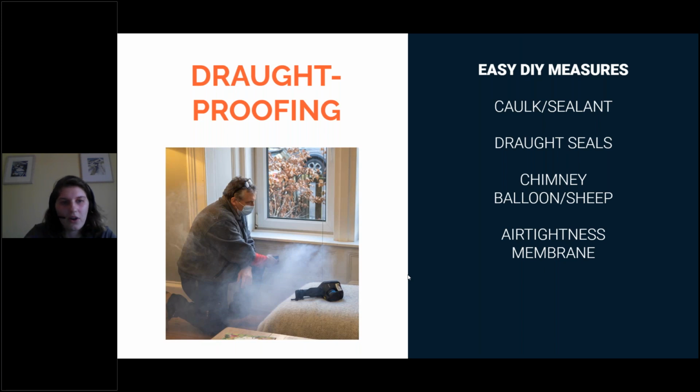You can just use a caulk and caulk gun. You can get various draft seals online, like brush seals, for example, and put them around your window. For your chimney, you can use a chimney balloon or a chimney sheet as well to stop the warm air getting drawn out of your home. And a slightly bigger project would be, if you're on the ground floor and you could feel lots of cold air coming up through your floorboards, you could lift your floorboards and lay down an air tightness membrane.